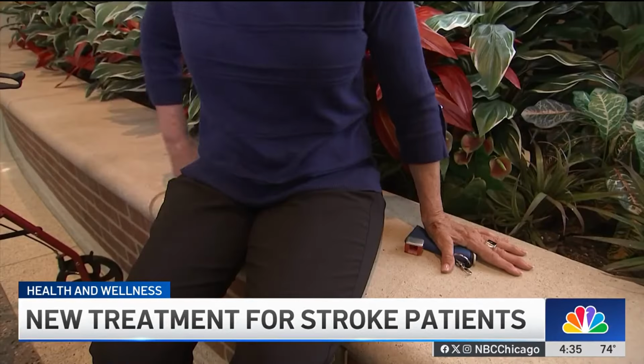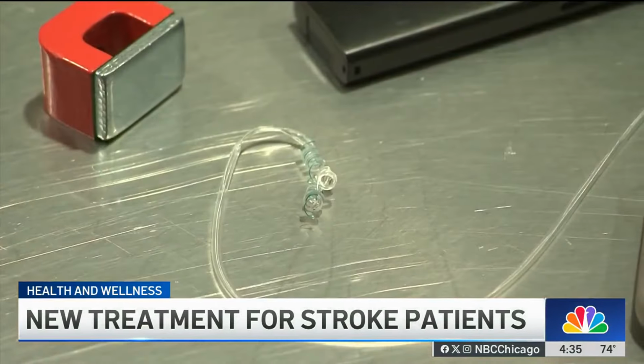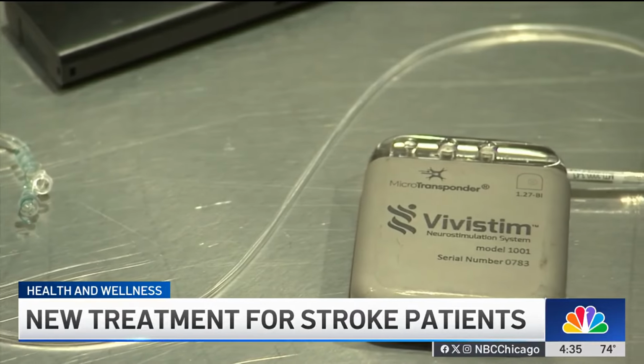45 years later, Krista has regained some control with the help of this implanted device. My right hand helps me guide. Like if I'm cutting something, then I can hold down with this arm, and I could never do that before.